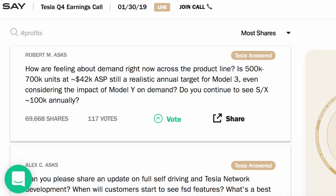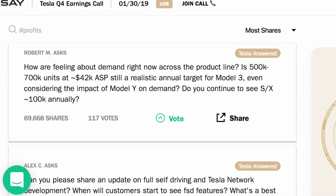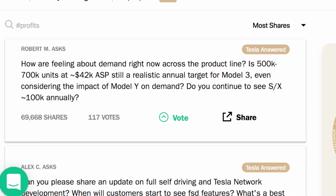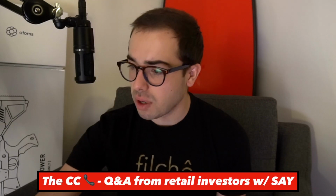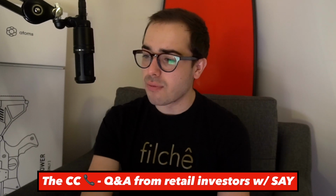Anyway, so they gloss over the first question about service because they answered it in the prepared remarks. Sorry, Sean. But Rob's question is then the next one, which gets asked, which was about demand, basically steady state demand for the Model 3. And Elon says, okay, so the best guess for demand worldwide for the Model 3 in a strong economy is 700,000 to 800,000. He said this before, basically reiterating. Then if we go into recession, I think it's 40% less, around 500,000.